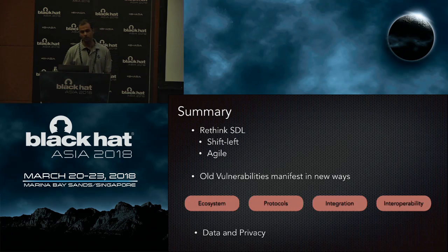So to sum up, what we are proposing here is that SDL is great. We want to reuse as much as possible from the standard security development lifecycle, but we need to rethink SDL when we are doing it for IoT and wearable devices. The clichéd "shift left" becomes really critical.